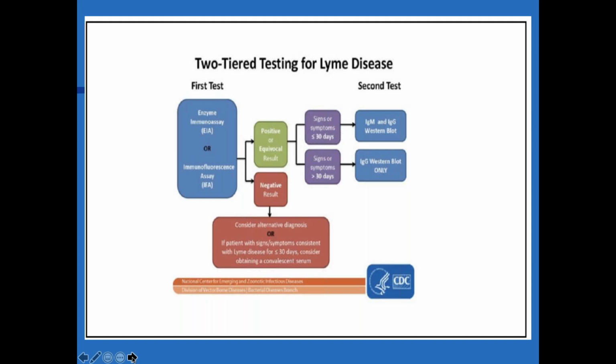If the EIA and the IFA test are negative, then it's considered an alternate diagnosis, or if the patient has signs and symptoms consistent with Lyme, then you should get another serum and test further.